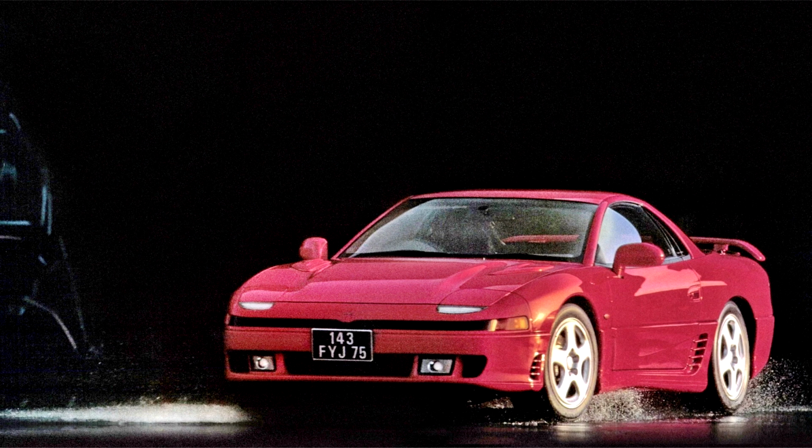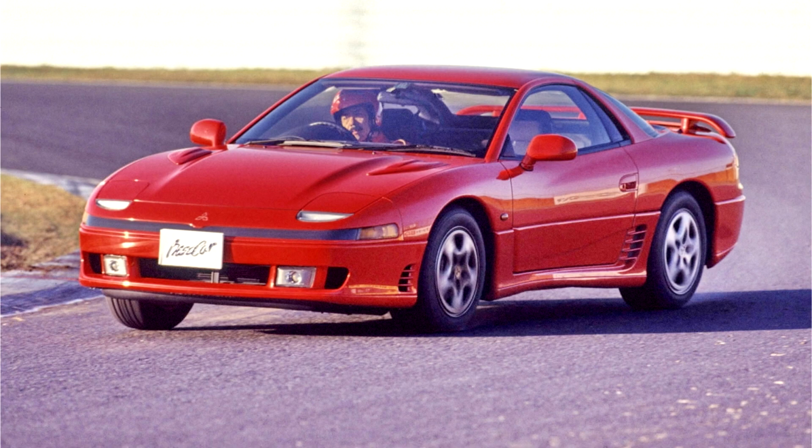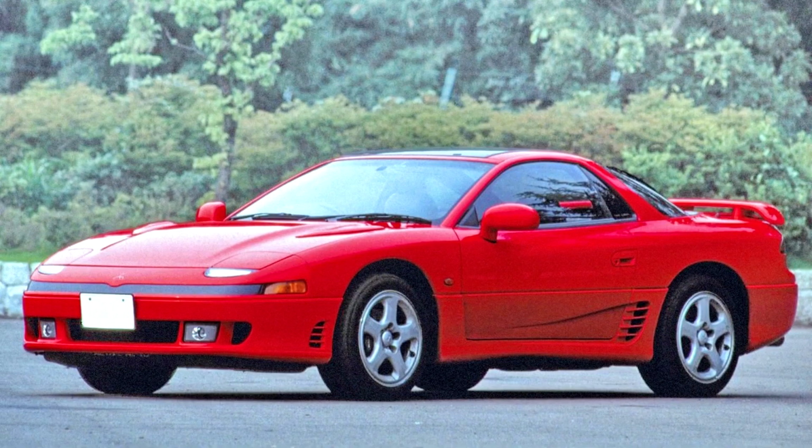Automatic climate control was standard on all turbo models. The Stealth Turbo weighs 3,800 pounds compared to the 3,814 pounds of the VR4. The non-turbo 3000 GT, with sunroof, weighs 3,373 pounds and 3,200 without the sunroof.